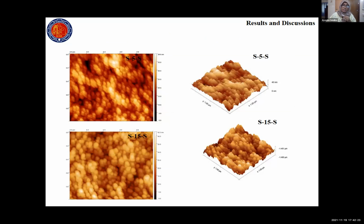And here are the AFM, atomic force microscopic images, 2D and 3D images. From these images, we can see some spherical and well-defined particles. These AFM images also give us information about the surface roughness, and the surface roughness is also related to the crystallinity of the film, which has been found from the XRD data.